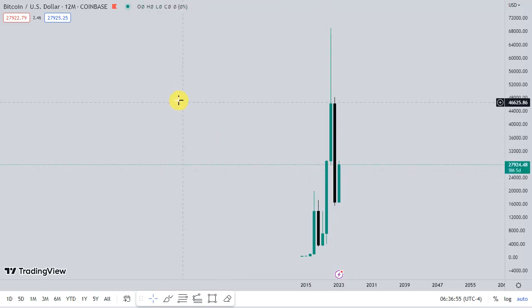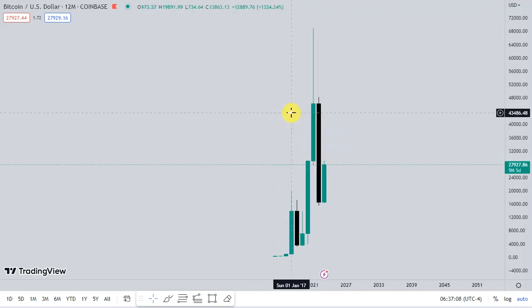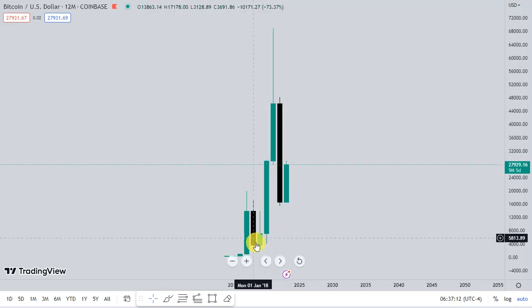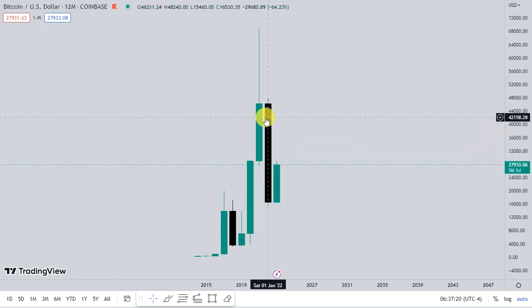So, every candle represents a year, and this 21 yearly up candle, you can see, is very important for me, and it was the last bullish candle on previous cycle. So this bullish candle can be taken as a range.